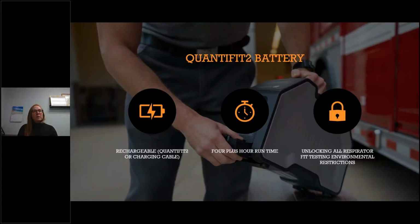So the battery power is going to allow users to ultimately test anywhere. Our technology is already going to allow you, because you're just using air as the challenge agent, to test anywhere. Clean air, dirty air, inside, outside. You don't need a special test environment to perform your fit testing, but you used to have to at least have a wall outlet, right, or some means of power. So this battery power is really going to allow users to test wherever they need to, and it's also going to allow you to space out your machines in whatever way is going to best protect you and your users.